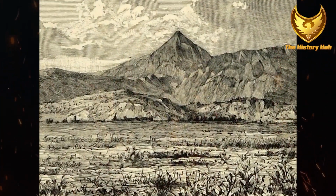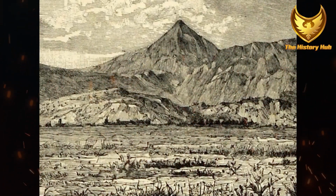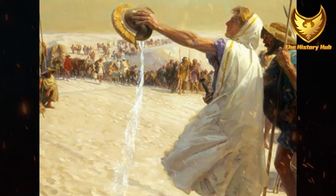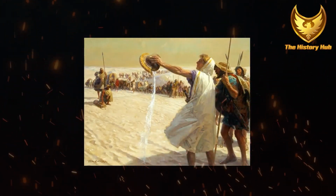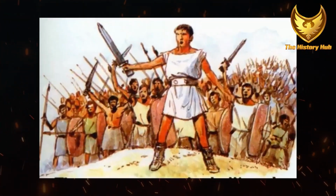Alexander was a skilled siege commander, and he used his engineering knowledge to great effect in his campaigns. He was able to take some of the most heavily fortified cities of the ancient world, including Tyre and Gaza. His techniques included building huge siege engines, such as catapults and battering rams, as well as digging tunnels to undermine city walls.